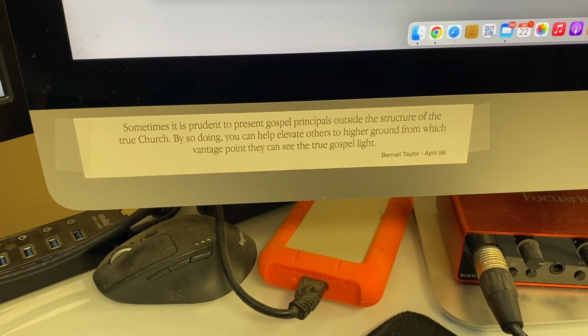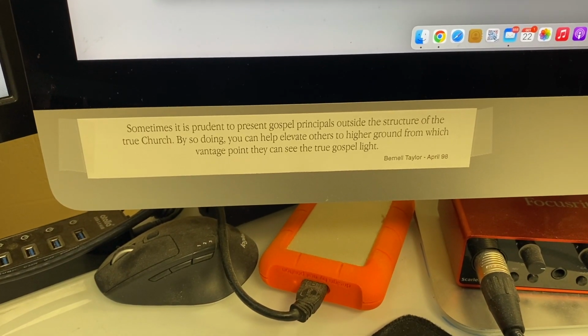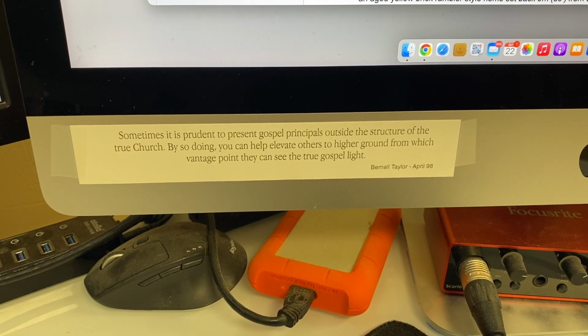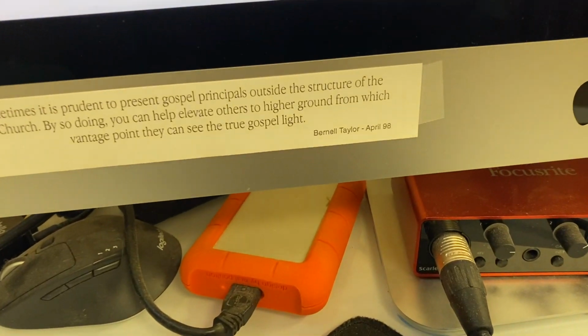Sometimes it is prudent to present gospel principles outside the structure of the church. By so doing, you can help elevate others to higher ground from which vantage point they can see the true gospel light. I wrote that, I think, in 1998.